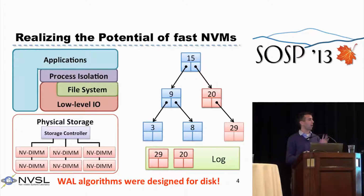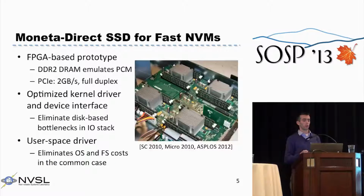But now we have a highly optimized storage system. It has very different performance characteristics. And so we want to re-examine the design of ARIES. So to start, here's a new storage architecture for NVMs. So in our lab at UCSD, we built a prototype SSD called Moneta.